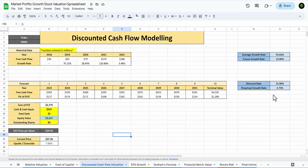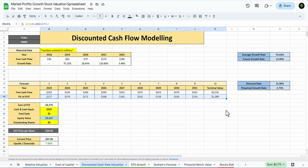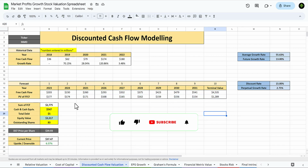So I did lower it a little bit, to about 15% as the discount rate for this company, with a perpetual growth rate of about 2.75%. And its average growth rate on its free cash flows has grown pretty well. I'm going to give it a 13% future growth rate, and then what it does is it takes the sum of all the PV of all the future cash flows and gets you that sum.